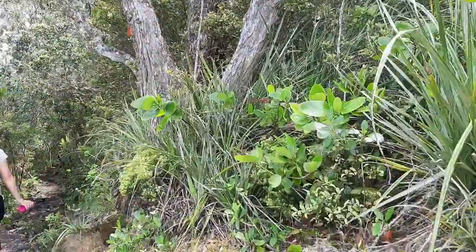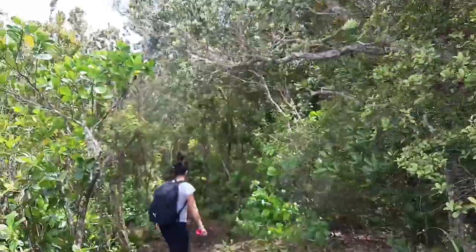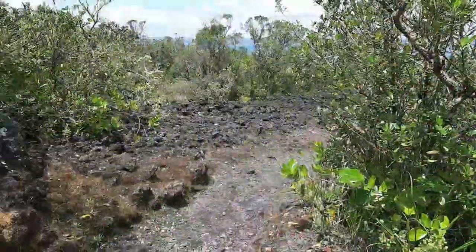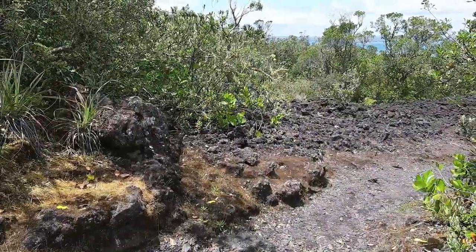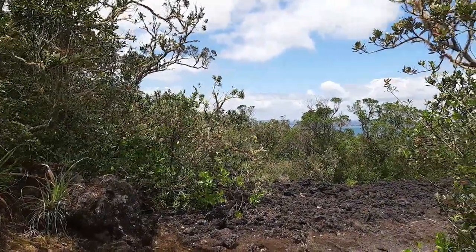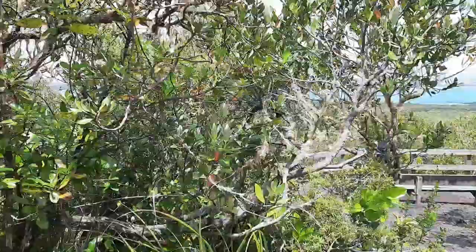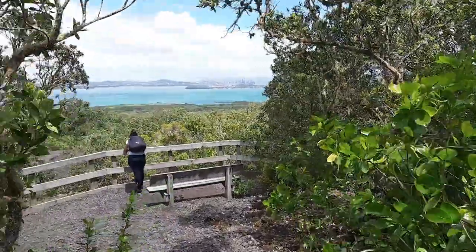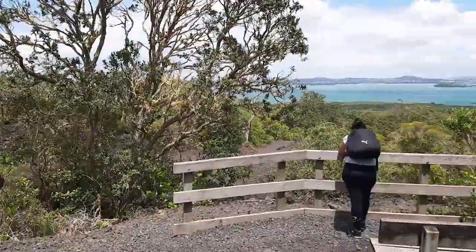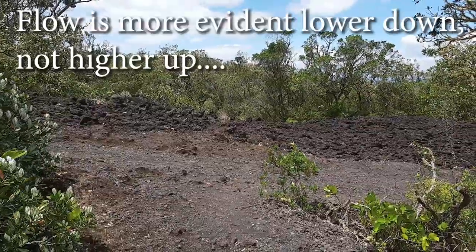Right. So now we begin our descent. Catch you later. So now on our descent, there is more evidence of volcanic flow. So we're coming down to a spot to rest Grandma's weary kneecaps. There's trees. Look at that. Ooh. A little bit scary.